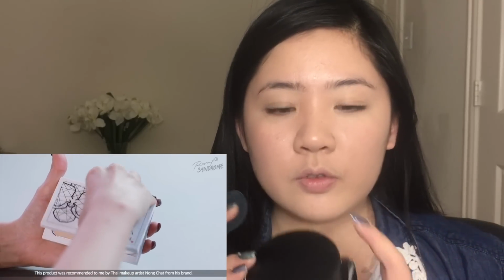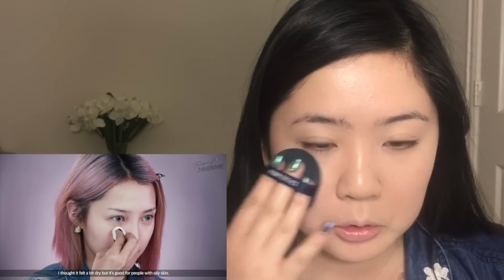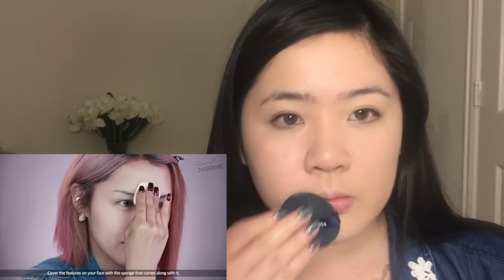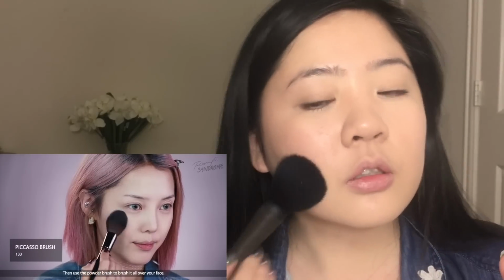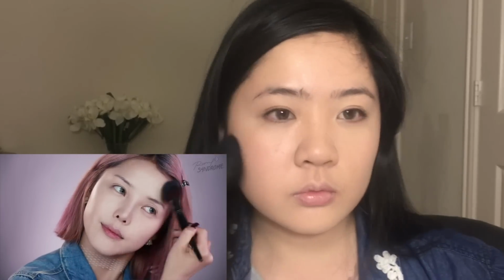Okay, so she's using a pressed powder. I have the MAC Mineralized Skin Finish in the shade Medium. I'm actually going to use a Pony Effect sponge and apply this. Use the sponge to apply the powder, I guess, in her more oily prone areas, which is kind of like my whole face. And then we use a brush to apply it everywhere else. This powder definitely, I feel like, evens things out.